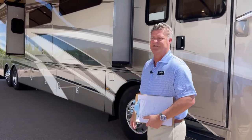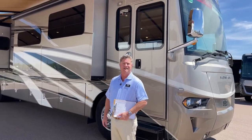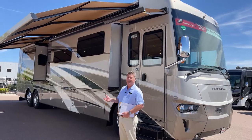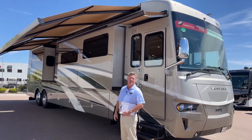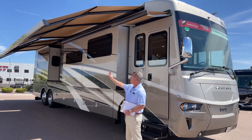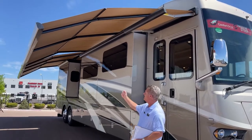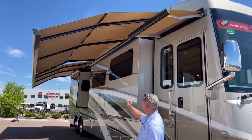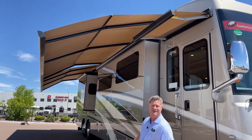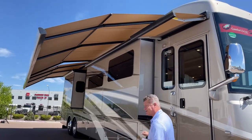What I'm showing you today is the 2022 Newmar Ventana, model number 4369. I'm going to start by going through the outside features, explaining the Girard double awnings with also the awning above the entryway. If we get a good gust of wind, we might see it automatically retract. We've got both of them set up there. They also are amazing how much coverage for outside entertainment. So I'll start here.